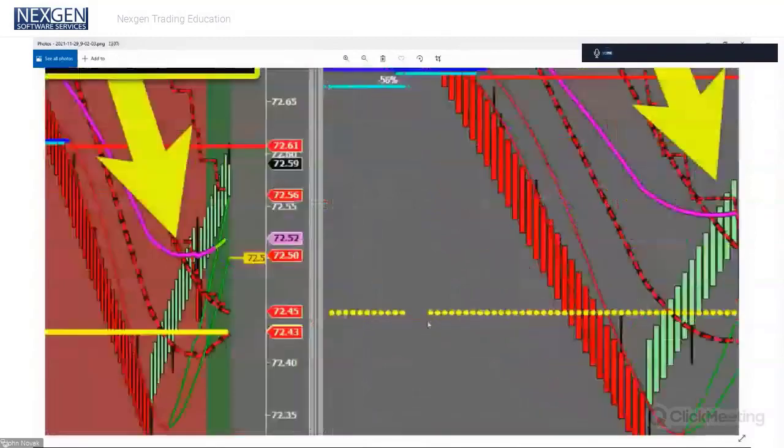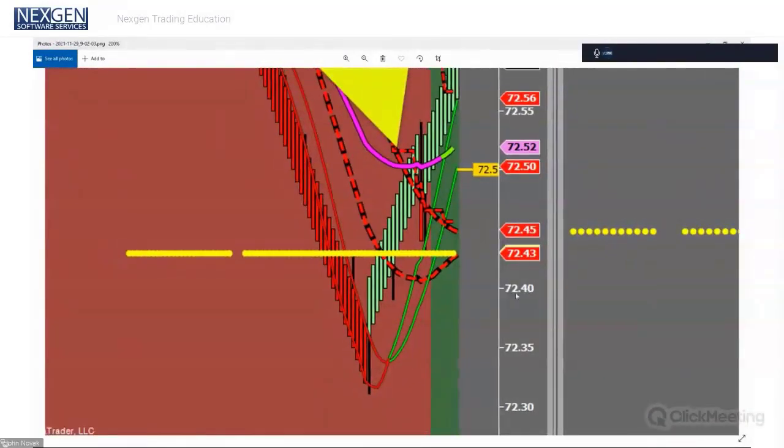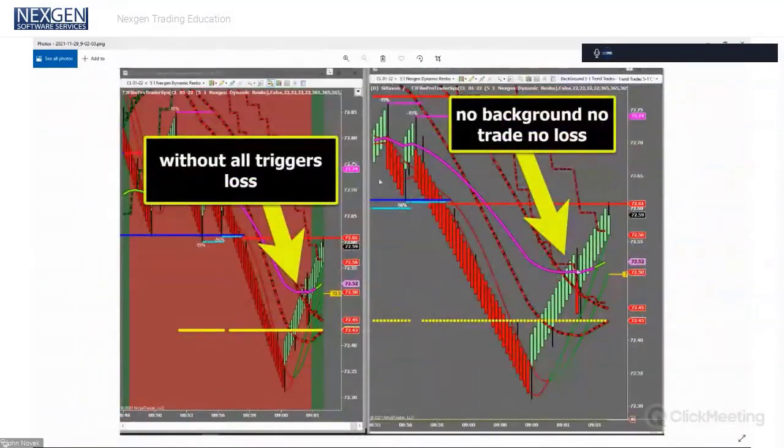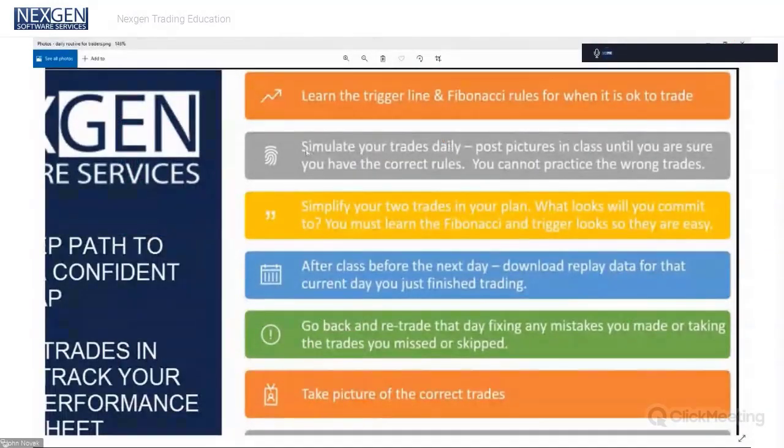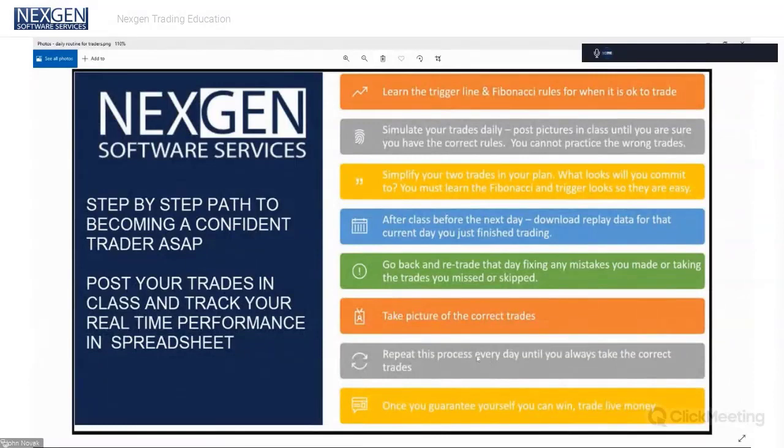If you're only looking at one chart trying to figure it out, you're missing the boat. If you take into account all of the charts, you're going to skip all of these losers. Simulate, simplify, post in pictures, get feedback, and then go fix your mistakes doing replay. Only after you guarantee yourself you can win trading the correct look should you even try live money.